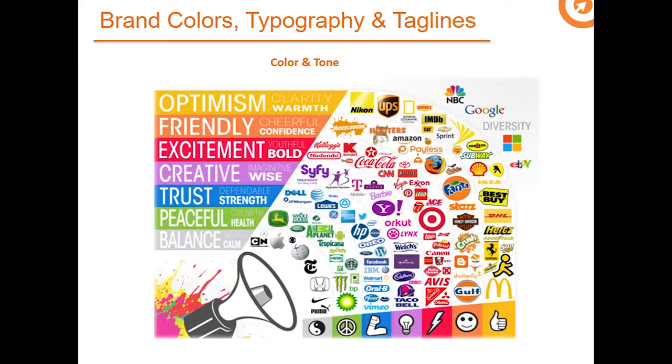If you look at this image here, orange basically represents clarity and warmth, whereas if you go to a darker shade of orange, it represents friendliness, cheerfulness and confidence. So what are the brands? Nickelodeon, Fanta, Mozilla, these brands all use this color.